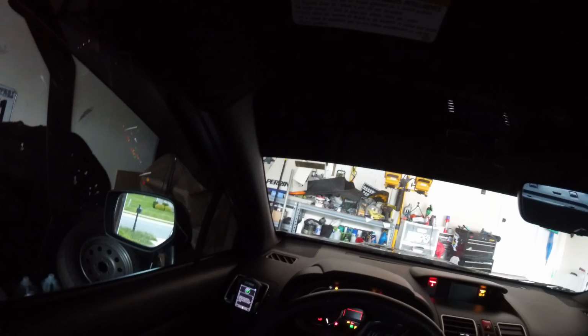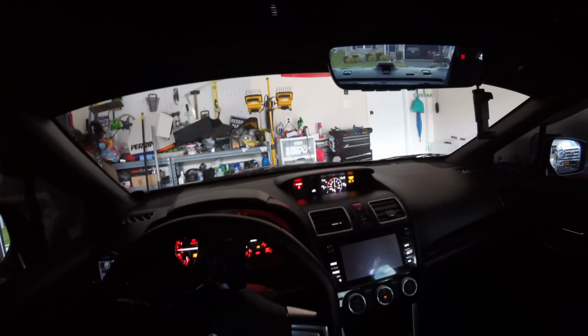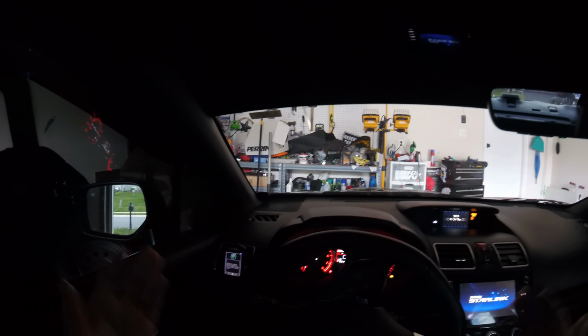I hope you guys can see something. You can see over the steering wheel, see the road down here, but let's start the car. It's been sitting for a little while since Grit Life, and it is on E85. Temperature is around 70 degrees, and I just changed my map to my daily map. So it started pretty quick, so that's good.